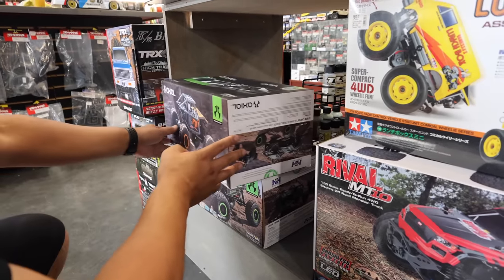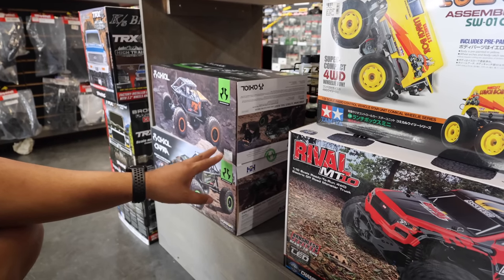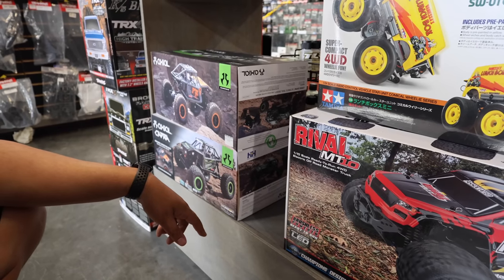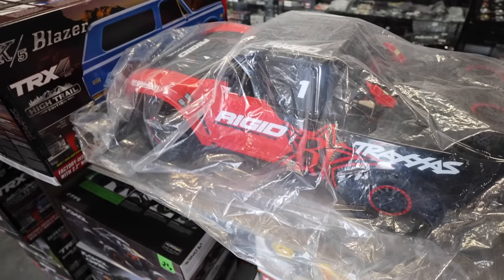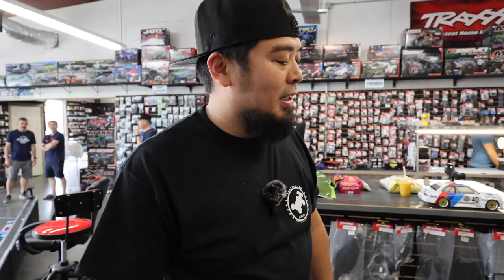But I think this is 18 scale. Let me know in the comments below if you guys want me to do a review on this guy. We'll pick one up and see what we can do. And then they got, oh, beautiful, beautiful UDR. I know you guys have been asking for more UDR content. I only have one UDR, and you guys know how I roll. I gotta have two of everything in order to really beat it up, sorry. It's one of my things.